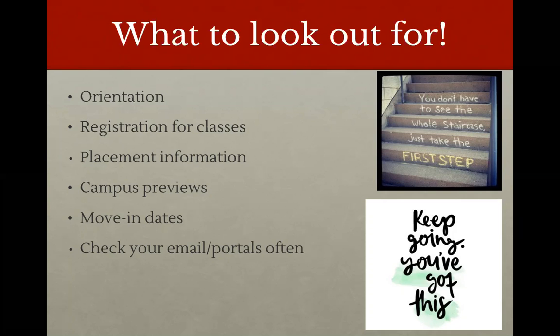And this is a quote that I really like as well. You don't have to see the whole staircase, just take the first step. So sometimes when I'm feeling really overwhelmed about everything I have to get done, I just try to think about one thing at a time. So take it one day at a time, one task at a time, and just know that you don't have to get everything done at once.